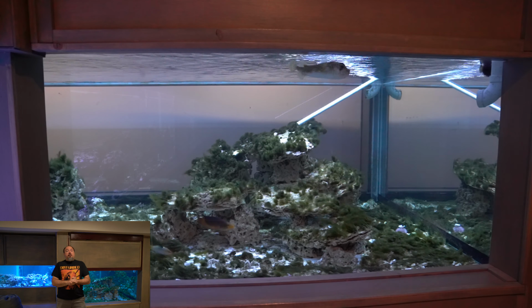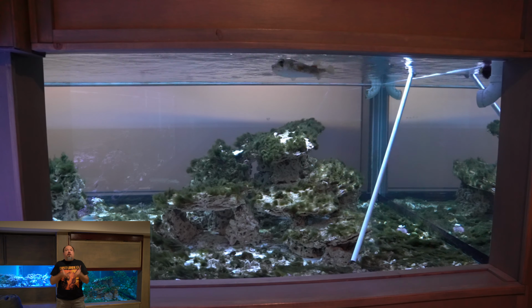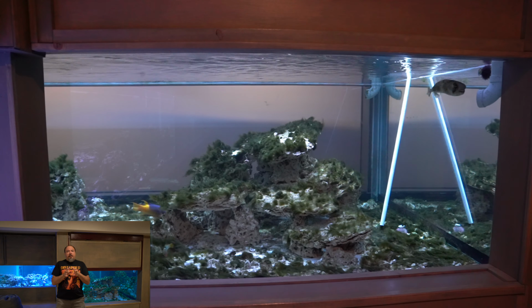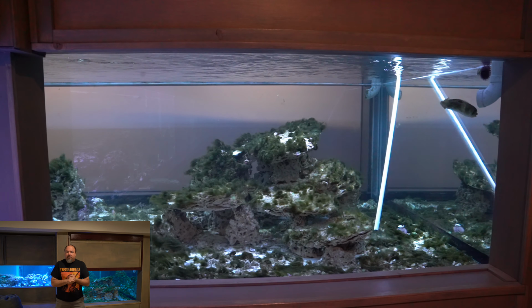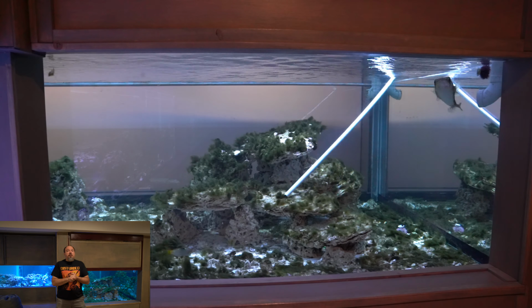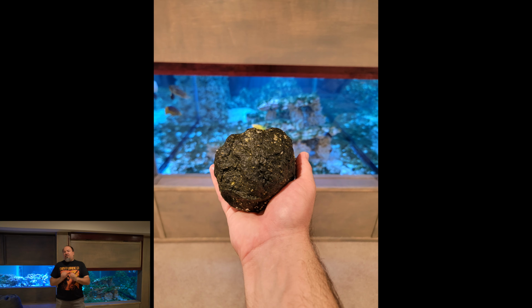Another thing is cleaning your protein skimmer more often, turning it up so it pulls more out of the water, just pulling organics out before they become available to the algae. And then granulated activated carbon is another good one that I like to use, and I just simply put it in some mesh bags and toss it in the sump. I don't use reactors for it, and that can also absorb some things out of the water.